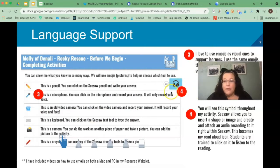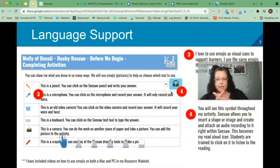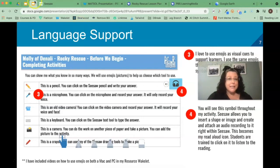Number 4, you're going to see this symbol throughout my activity. So the blue box with the headphones in it. That is my click here so I can read all of this to you. Seesaw allows you to insert a shape or an image and create and attach an audio recording to it right within Seesaw. This becomes my read aloud icon, and students are trained to click it and listen to the reading.